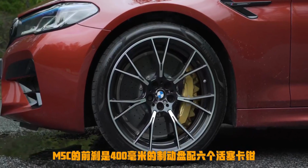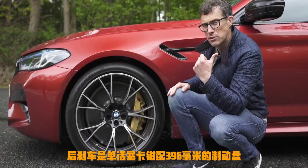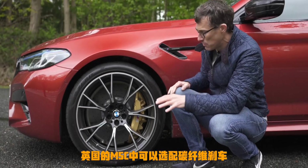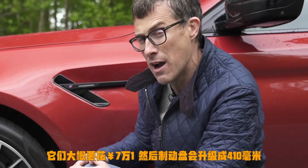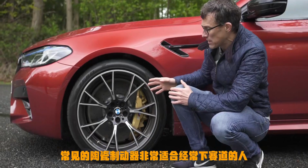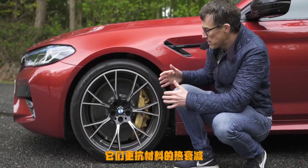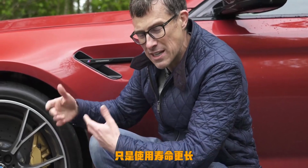The BMW has 400mm discs up front, gripped by 6-piston calipers. At the back you've got 396mm discs gripped by a single-piston caliper. You can get carbon ceramic brakes in the UK on the M5 Competition. They cost about £8 grand, and then you have 410mm discs up front. Now, carbon ceramic brakes are good if you're on the track a lot because they resist fade compared to steel brakes. They don't actually give you any better stopping performance, they just last for longer.